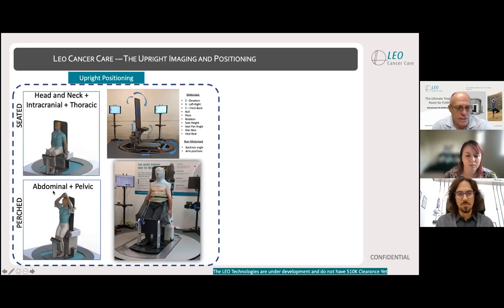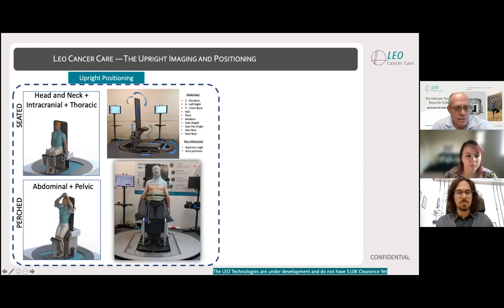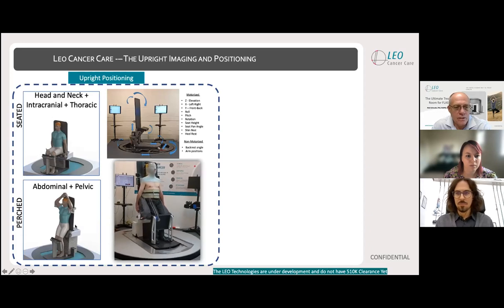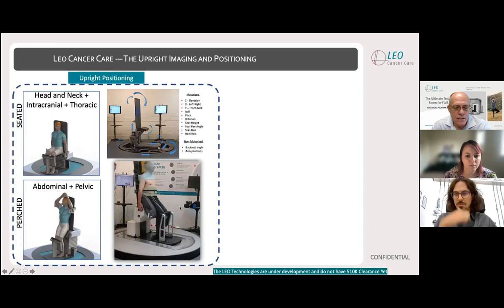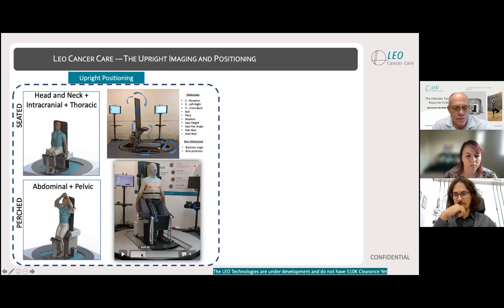Leo Cancer Care started first by developing a patient positioner that will allow the patient in a seated position, or the so-called perch or semi-standing position. This device has many degrees of freedom. Here you can see a movie of the device in a clinical installation being used by clinicians to develop the immobilization technologies in a facility in Europe. I'm just speeding up the video here.